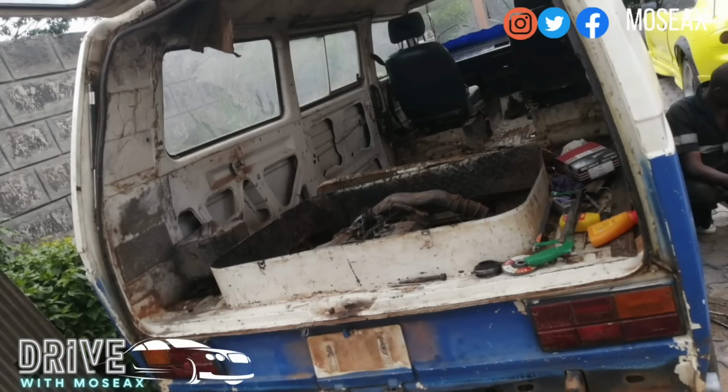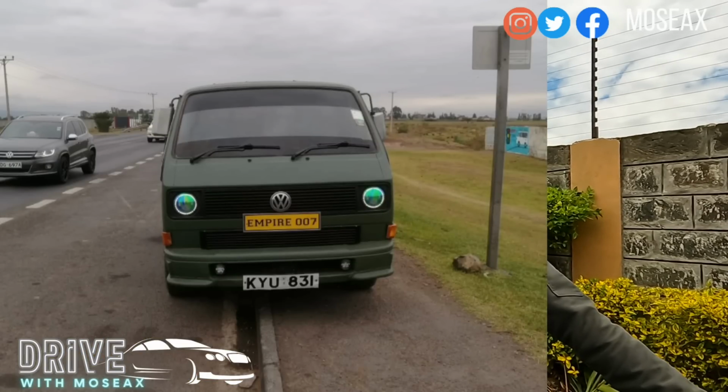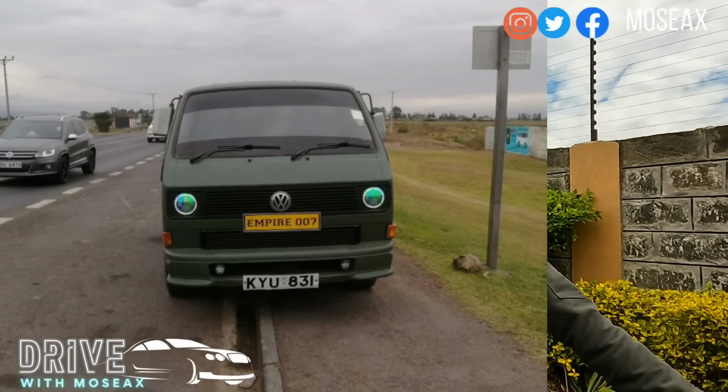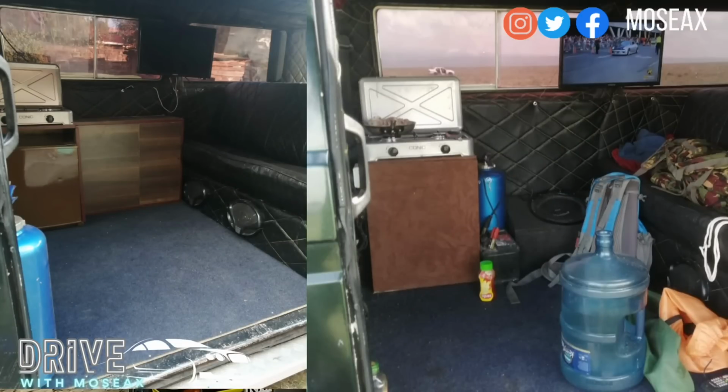The owner used to use it as a school van. Then I got it. Then I towed it up to here with a breakdown. Then I stripped everything from scratch. Interior, engine work. I have to change the gearbox and all that. Then paint work. Then install music system and all that. So many things and so many processes.